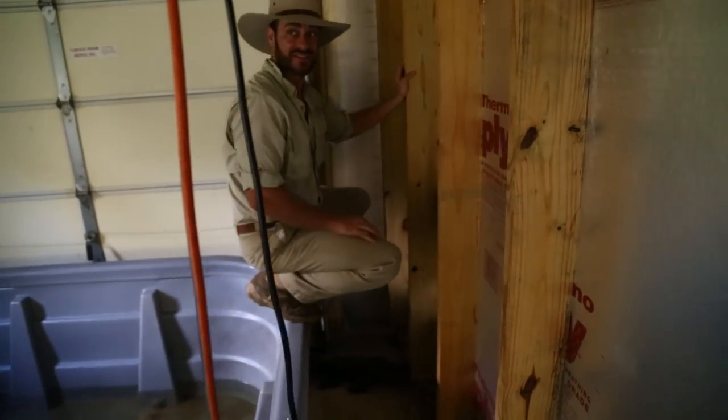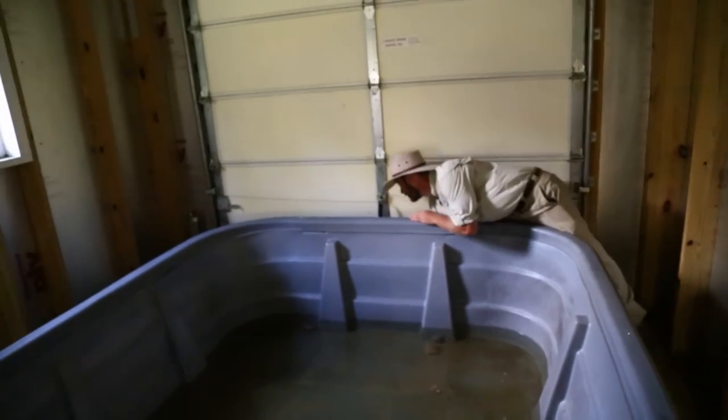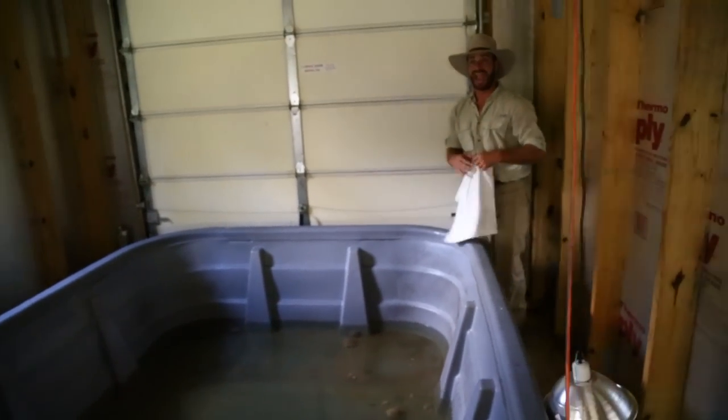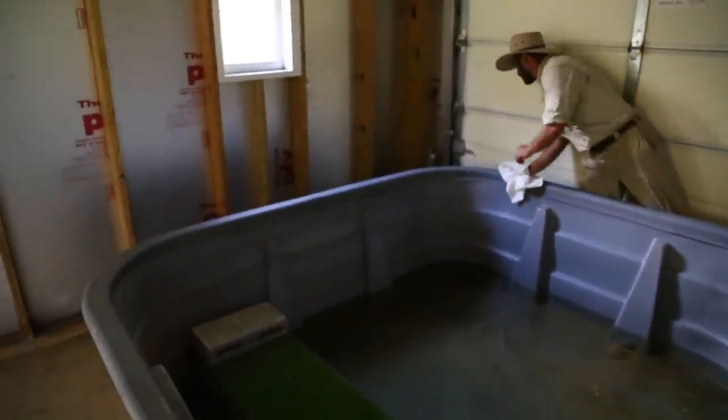Well, this is why I didn't want to back her. You never want to back an animal into a corner when its face, the pointy end, is getting you. Let's see, I got it. There she goes. All right, I got my towel back. She is back. Going that way. We're going to get her out to the open. She's backing herself into a corner.